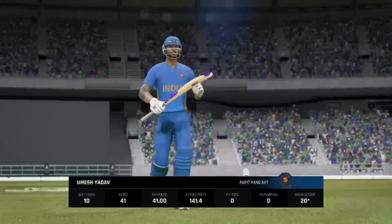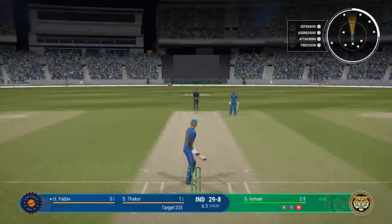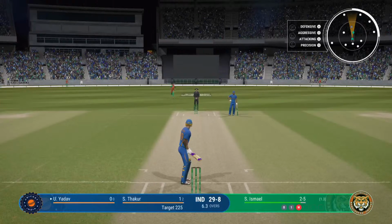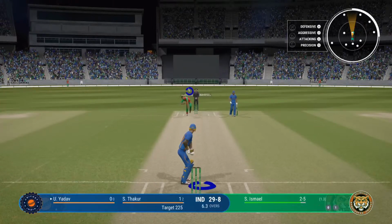The opening batters out there in the field will probably be starting to prepare themselves for their own innings. Yeah, great opportunity to prove the critics wrong. Certainly needs to build an innings for the team.